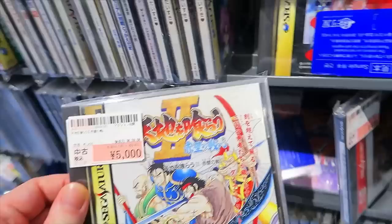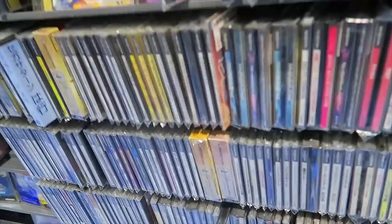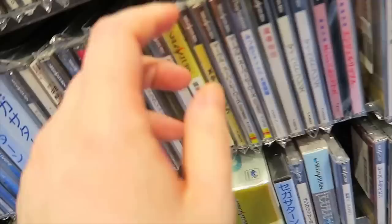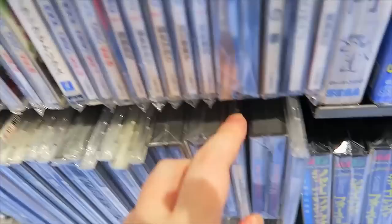This Tenchi wo Kurau 2. Fantastic Capcom beat-em-up. Warriors of Fate in the US, I believe. It only had an arcade release, though. It was never released on consoles outside of Japan. But it is a fantastic beat-em-up. We've got some other good stuff here. Marvel Super Heroes versus Street Fighter with box and RAM carts, which is less common to come across than X-Men versus Street Fighter. Marvel Super Heroes, that's classic. I love that game to a great degree.